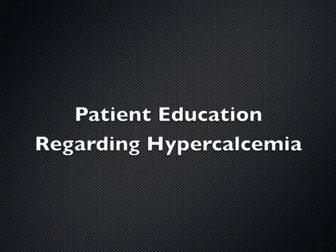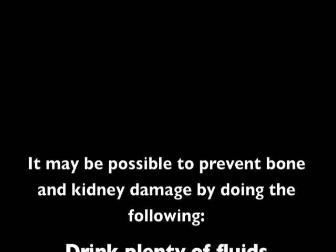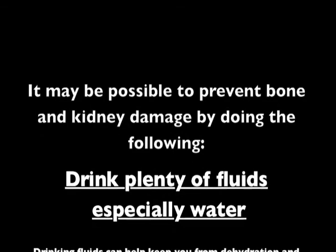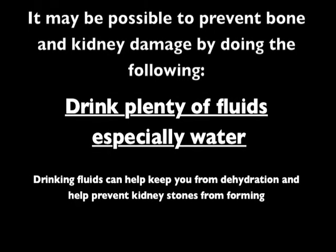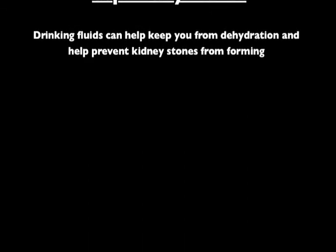Patient education regarding hypercalcemia. It may be possible to prevent bone and kidney damage by doing the following. Drink plenty of fluids, especially water. Drinking fluids can help keep you from dehydration and help prevent kidney stones from forming.